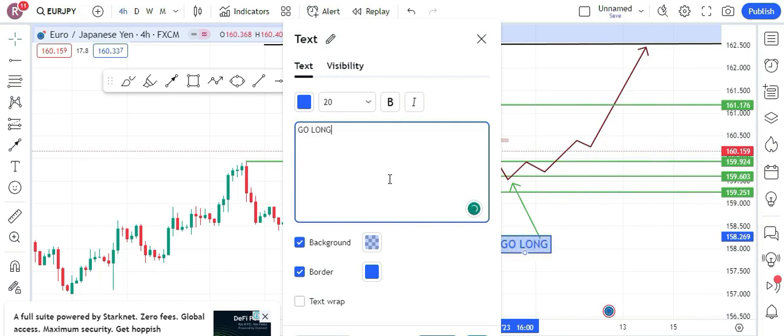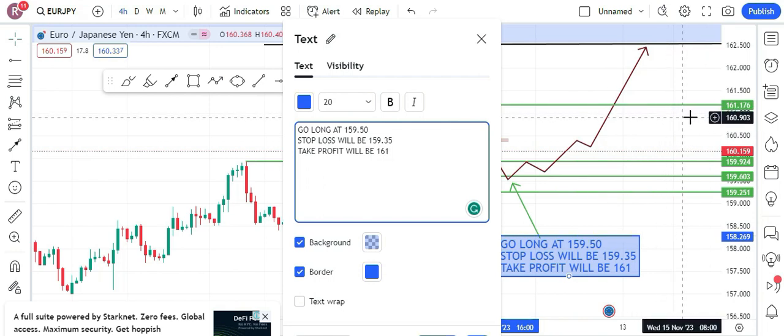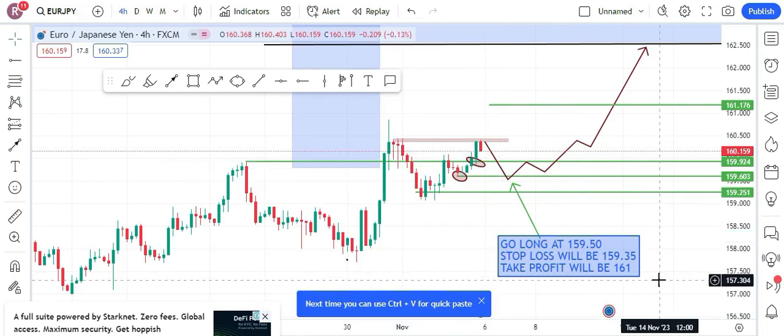Go long at 159.50. Stop loss will be 159.35. Take profit will be 161.10. Or let's put it 161, not 10. 161 itself is a resistance. So this is the trade I have, and I hope you enjoy it.